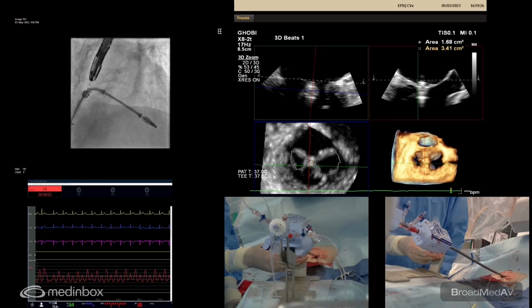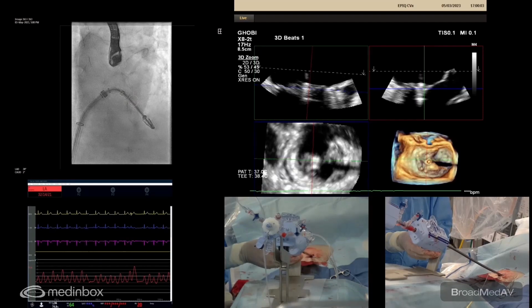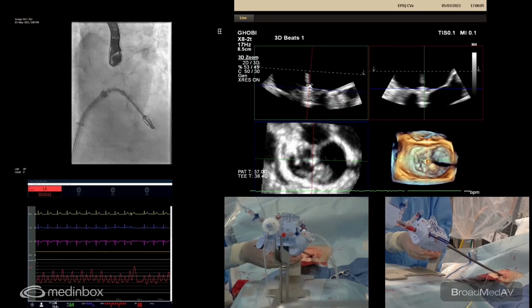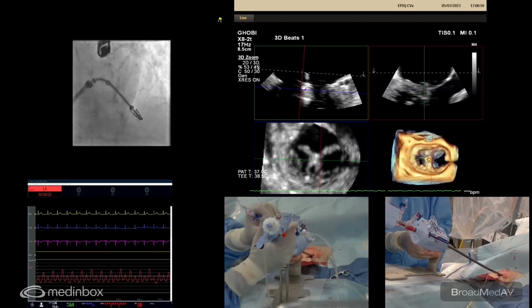So this is what we discussed. Even though the gradient looks higher, the valve area is 3.41, so we can actually put a clip. 1.68. So I like it. We lateralized it. We've got a good grasp, good tissue. We've got a left atrial pressure reduction, and now we are going to deploy the clip. So Colleen, it's all yours. Because the valve is becoming a little smaller, and the prolapse is not large, we can just put an XT.